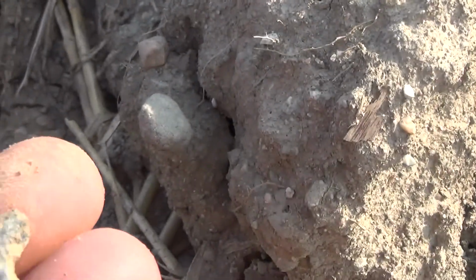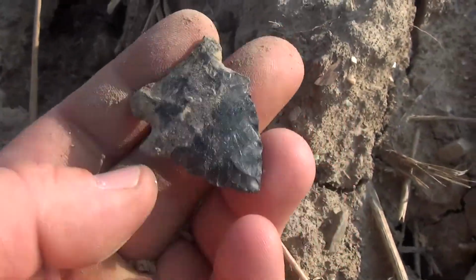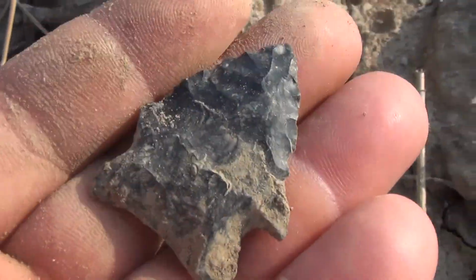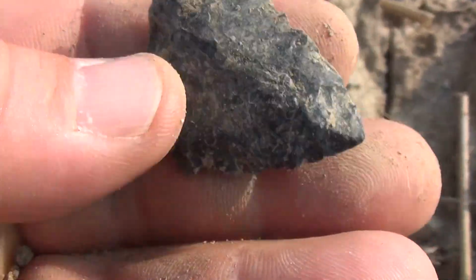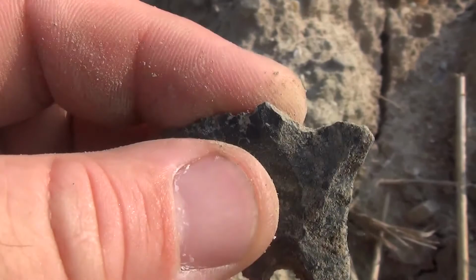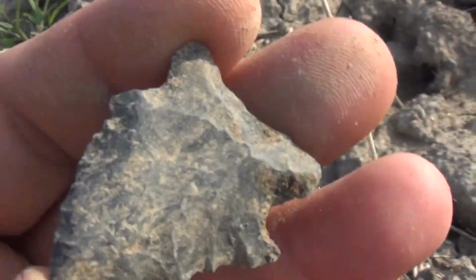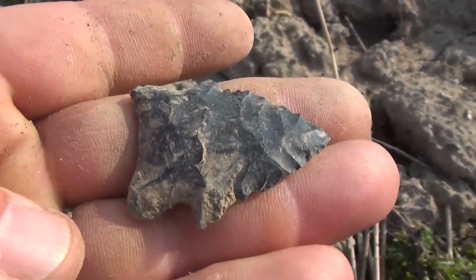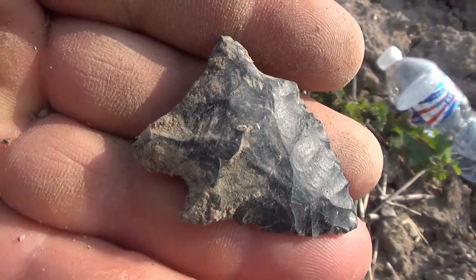Archaic corner notch. Or a concave base. I don't think concave bases are usually serrated. Looks like it's got one little ear ding. That's a nice point. Take that all day long.